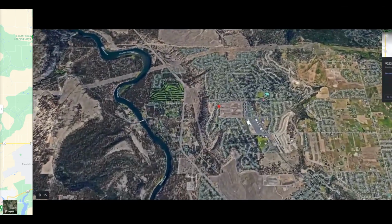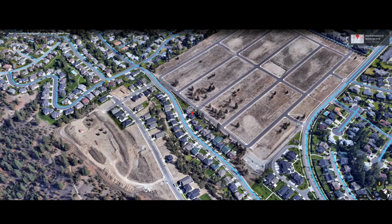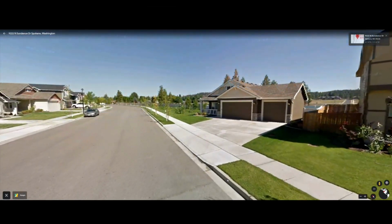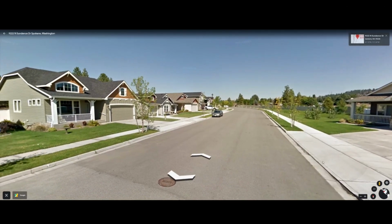And up here, you're going to find there's still new construction. Actually, see that, all that dirt right there are all new homes now. But let's zoom in and look at some homes. You're going to find new construction. You're going to find homes that are built mostly within the last 20 years. There's going to, again, be some anomalies there.